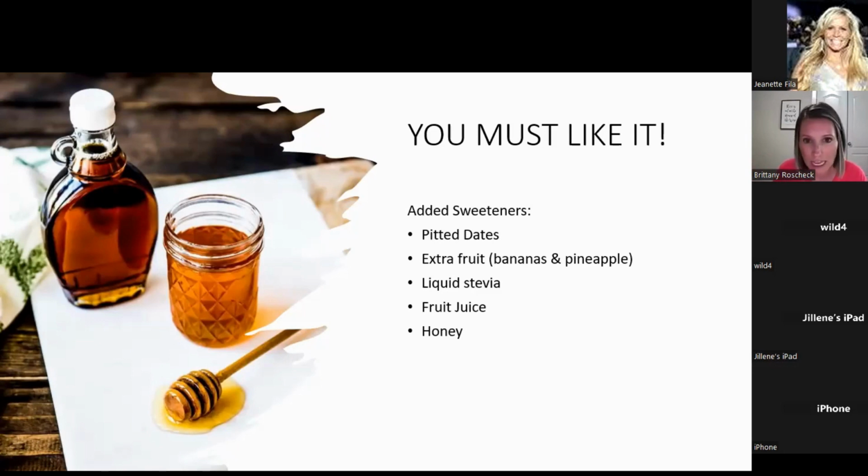Those are a crucial thing to get in there. And let's talk about some of the sweeteners. If you're like, it's not sweet enough still, one of my favorite go-to sweeteners is dates. So obviously make sure you pit them. Again, this is just from Costco. You can grab a big one of these and add 1, 2, or 3 dates in there.